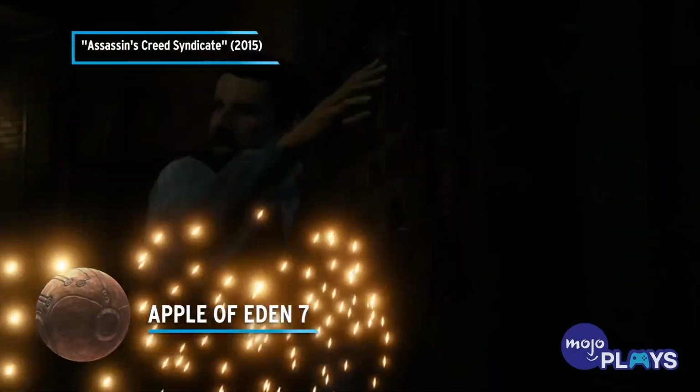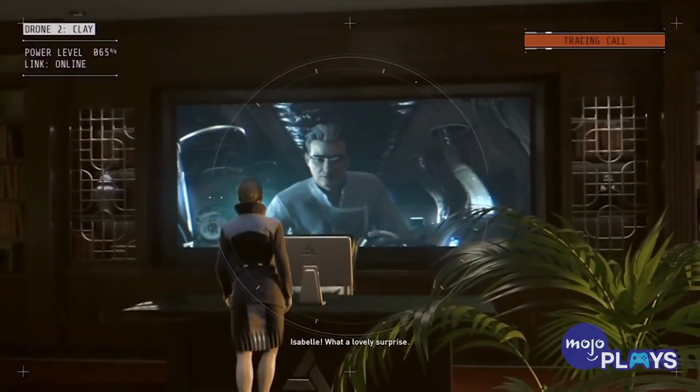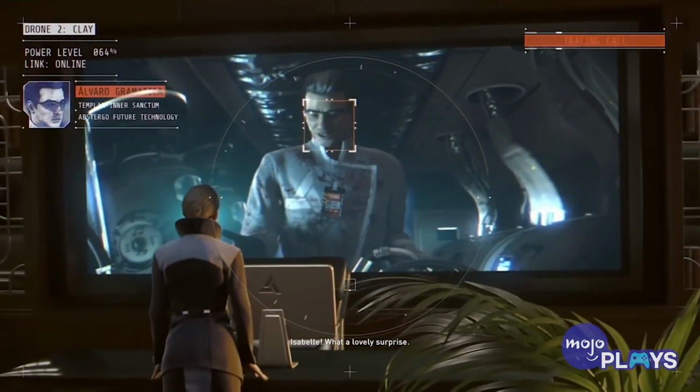Apple 7 was studied by British Templars and quickly destroyed by player character Evie. Now, we're going to go off the books because they stopped numbering them.